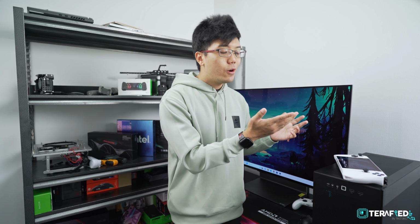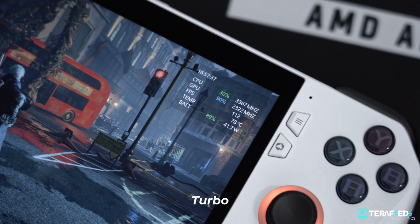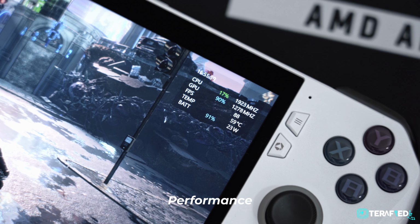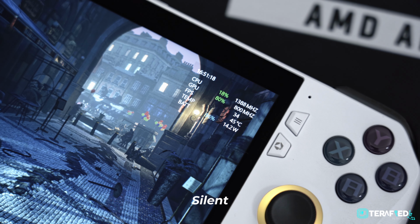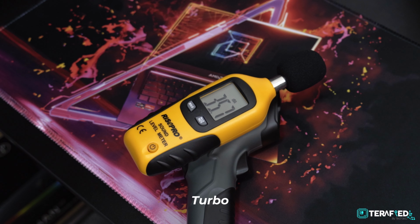So, as you can tell, we were pretty impressed with the performance and the visual fidelity that you can get from the Ally. It's definitely way better than what the Steam Deck offers. And if we were to talk about temperatures and acoustics, the Ally is in a class of its own. On the turbo profile, we are looking at about 84 degrees Celsius during gaming load. On the performance profile, that drops to just about 65 degrees Celsius. And on the silent profile, that drops to a mere 50 degrees Celsius. And no matter which profile you're using, the fans are really silent.